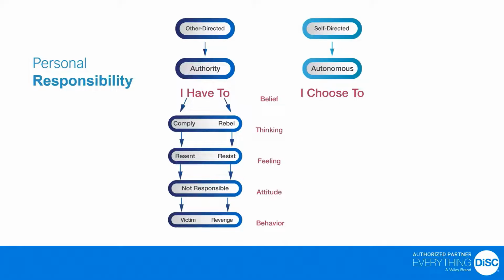Now that's what the micromanager is achieving. They're forcing compliance. They may get some rebellion, but they're going to get a lot of resentment and a lot of people who are not feeling responsible for what they do. They're not accountable. They won't take ownership, and they're switching off and just going through the motions. Now, ultimately, someone who is self-directed, working for a micromanager, is going to leave because they choose not to work in that environment, and so we have increased turnover.